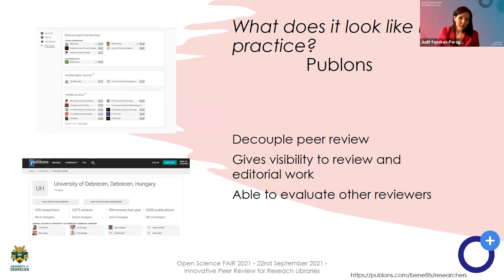What does it look like in practice, and what does it look like in Publons? Publons works as a decoupled peer review. This platform offers a verified peer review and journal editing history for researchers.